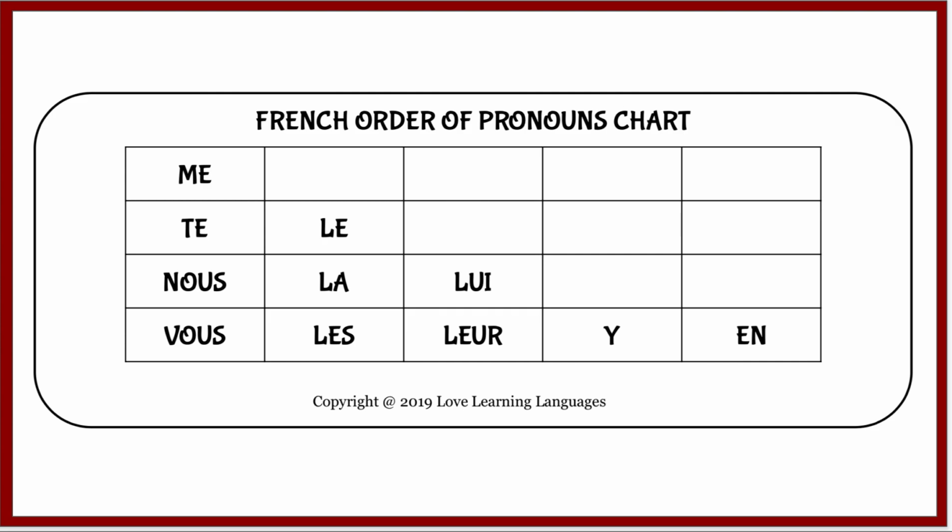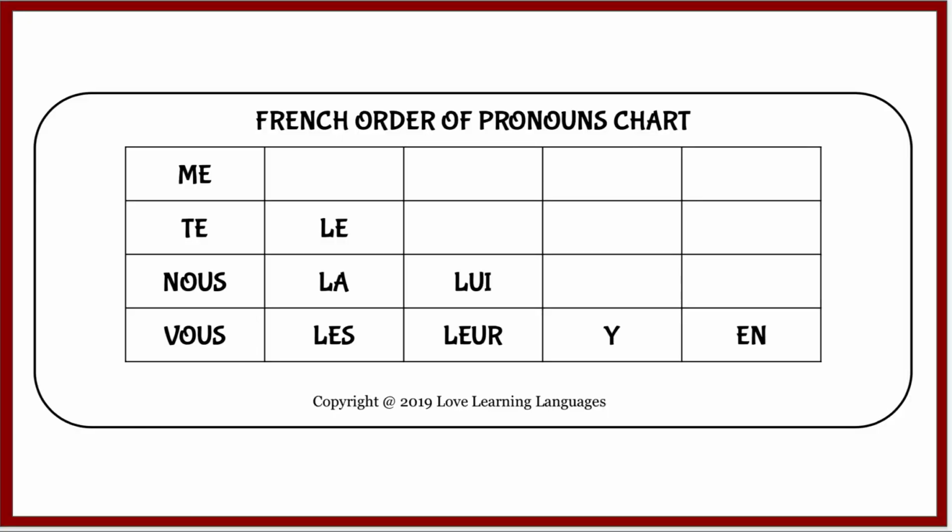Okay, so me, tu, nous, and vous will always come first when you have more than one pronoun in a sentence, then le, la, les, followed by lui and leur, and y and en. So I've made this available for you in just a simple format. You can print it out. There are 3 on the page. You can slap one on the fridge, put one in your French book, and stick one on your forehead or whatever. Do what it takes to learn this order of pronouns, because the last version, again, this is just the present tense, but the last version, watch this.